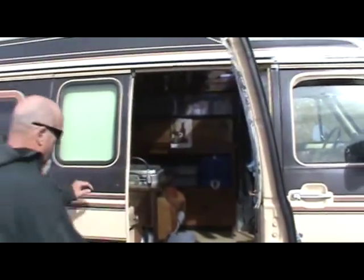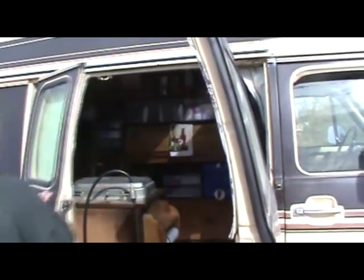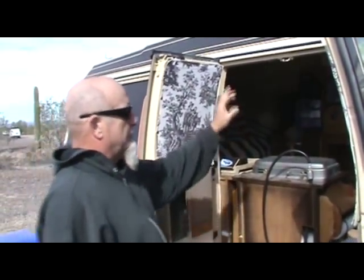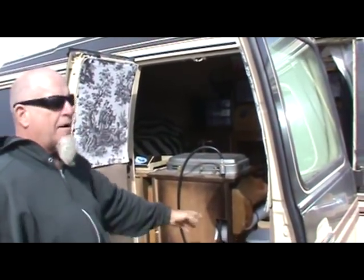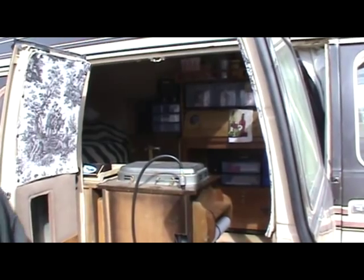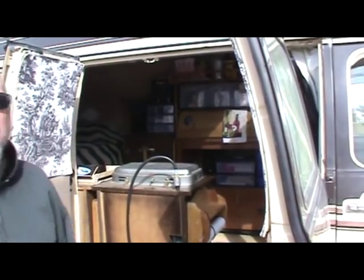Well, this is the entranceway. And it was a conversion van when I bought it. So there were captain chairs in here and tables and a fold down bench and all. And it had really ratty carpeting in it. It smelled. And plus I like the customization part of this van dwelling.